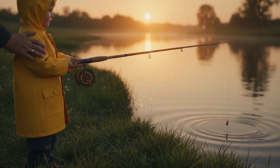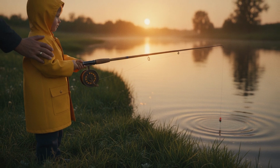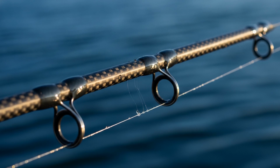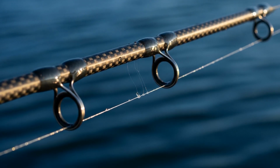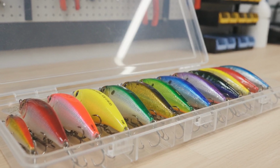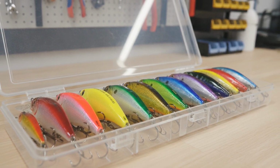Let us set the stage here. Ever since we were kids holding our very first fishing rod, the golden rule has always been the same. Keep your line tight, keep your line straight. Avoid wind knots at all costs. We have been brainwashed into thinking that a perfect, unblemished presentation is the only way to fool a smart predator.